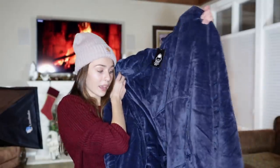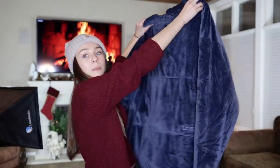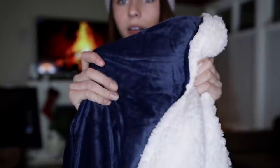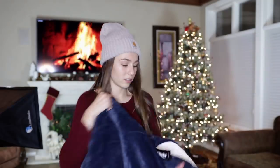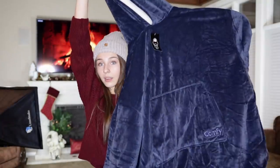This is one of those big snuggle things. This one's actually called the Comfy, which is what my other one is, but I know there's two different brands of these that are popular. It's a big sweatshirt, but it's like a blanket on the inside. So it's Sherpa and then really soft on the outside. I already have a light pink one, but I always had to take that back and forth between my two houses. So my dad just got me this navy blue one to keep here. I absolutely love these. I wear my pink one to bed every single night, so I'm really happy to have another one.